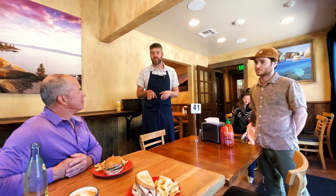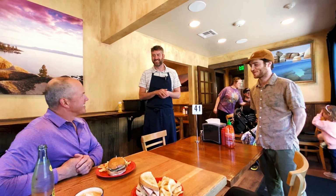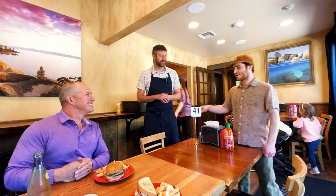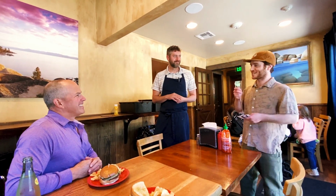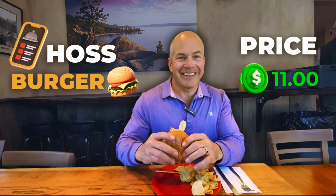It's pretty straightforward. It's like a grilled cheese, a turkey pesto. I can't wait to try this. So this is one of the most popular items, like the chef said. So this is the Haasburger. It's a smash patty. I just like saying smash patty.